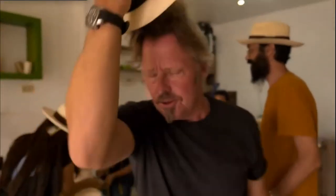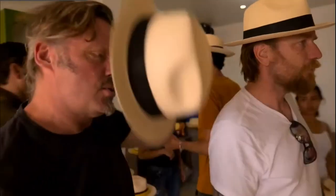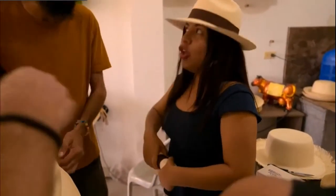Prices can go as high as $2,000 for these amazing hats. 15 days. And then this one is a month. No, I think that's sort of shorter. I don't know how we can keep one on our bike. It's designed to be easily rolled up and carried around.